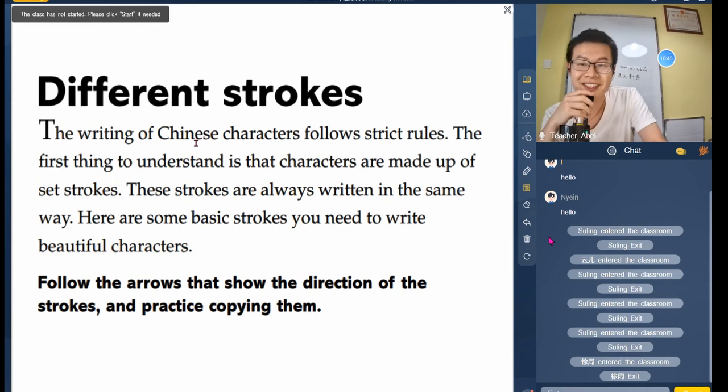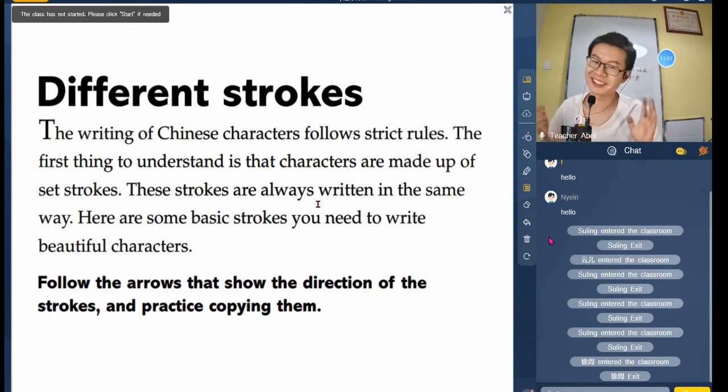The writing of Chinese characters follows strict rules. The first thing to understand is that characters are made up of strokes. These strokes are always written in the same way. There are some basic strokes you need to write beautiful characters. Do you want to write beautiful characters? We also have a calligraphy course.